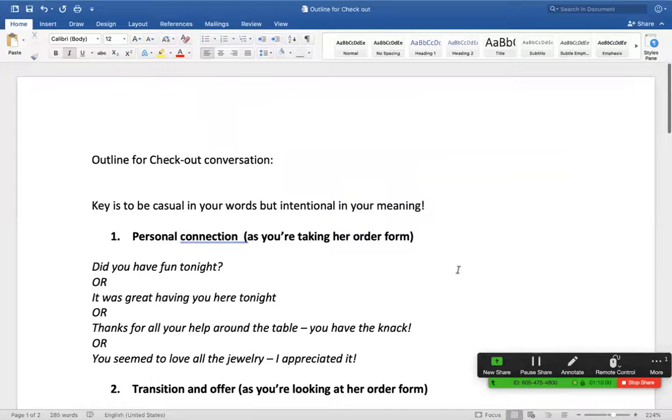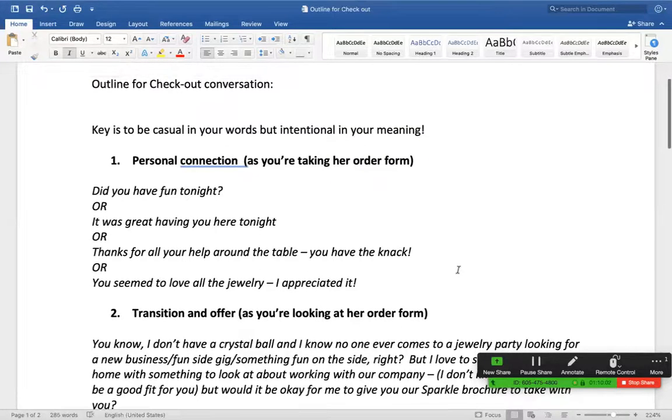Now, obviously, you're going to be tallying up her order, and that takes time, and all of this takes time, so we have to keep it as brief as possible. The goal is to be intentional in what we're saying, but casual in the way that we say it, so we don't sound scary or scripted. Now, let me give you the setting. When you get to the party, one of the goals is to figure out where you're going to be able to do your checkout.